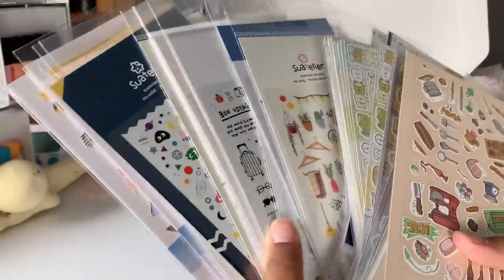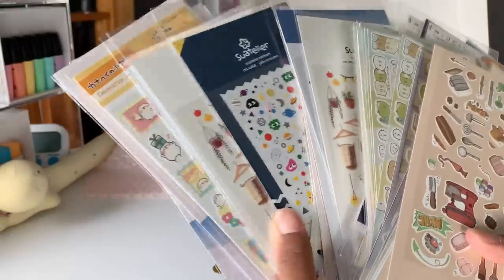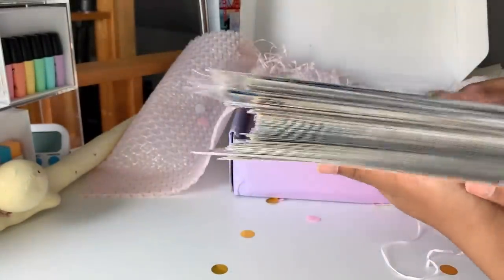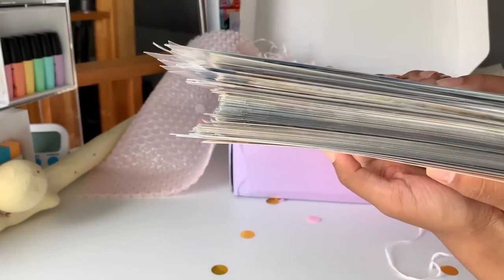You have the very famous Swatlier stickers. They have these sticker sheets with really cute Japanese characters, and they even have these Stationery Pal branded sticker sheets. So I have a huge variety of stickers right here that I am very excited to show you guys towards the end.